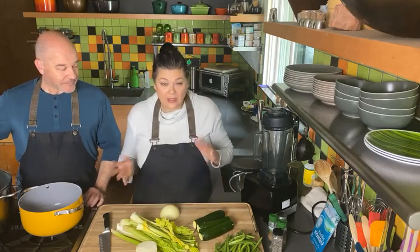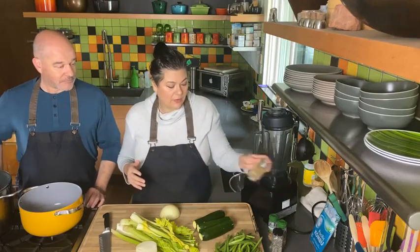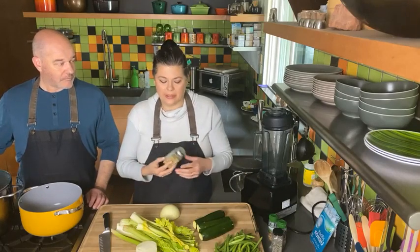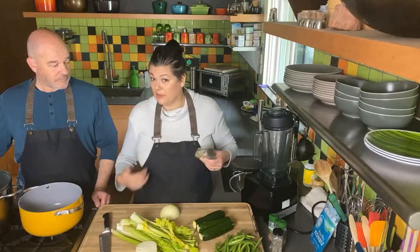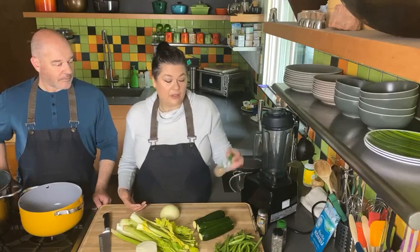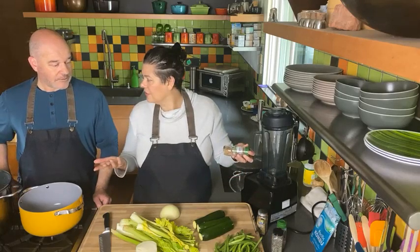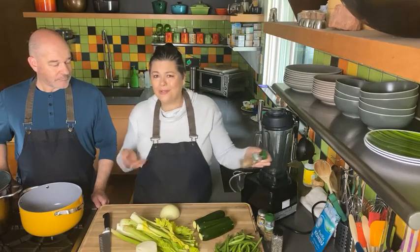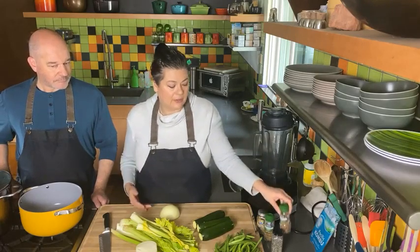And then I thought, well, Geoff, what if we did some spices? So I was thinking maybe some whole spices, because we're going to blend this soup later. Maybe some fennel seed, which is really good for digestion, and calming too to the digestion. And then cumin seed, also another good digestive. Delicious, it's wonderful. And then you can even do coriander. So those are three that I just pulled out of our spice cabinet.